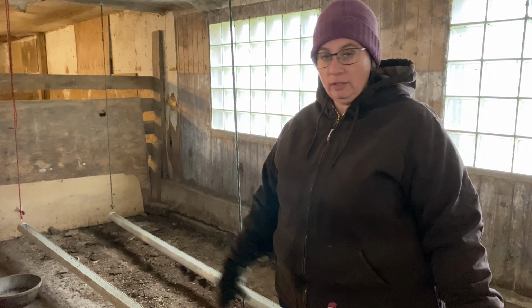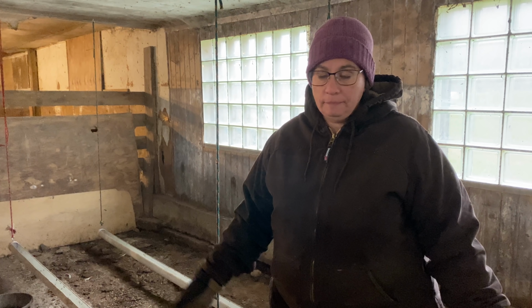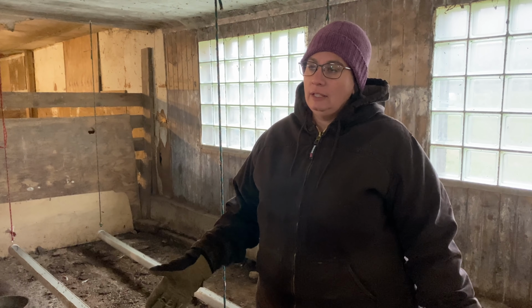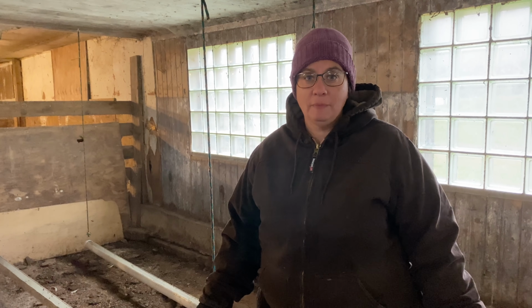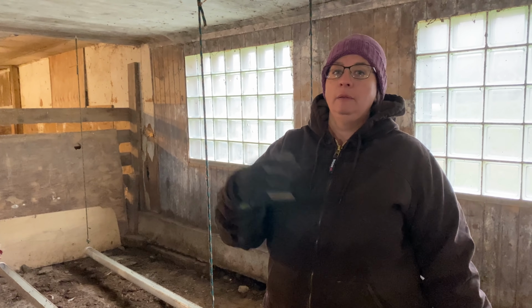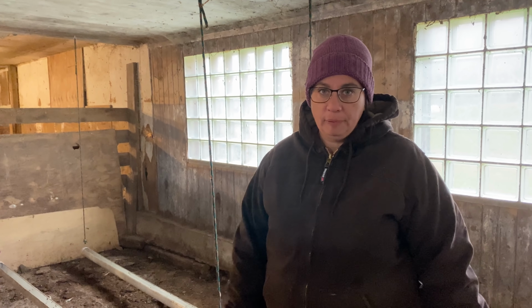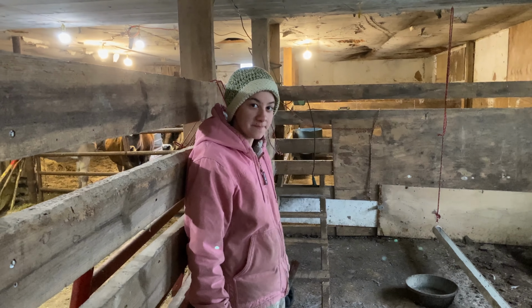Rubber pail is great for the winters here in Wisconsin because water freezes, and it's super expensive to keep it thawed. So we come out here three times a day with some fresh water. We break that up, dump it outside, put some fresh water in there, and they've got plenty of water. So let's get the winter cottage rocking and rolling.